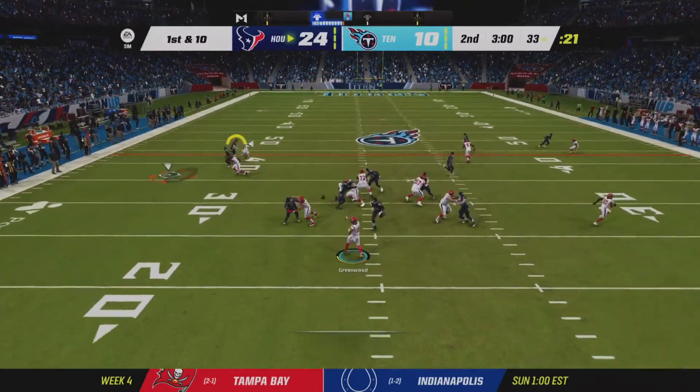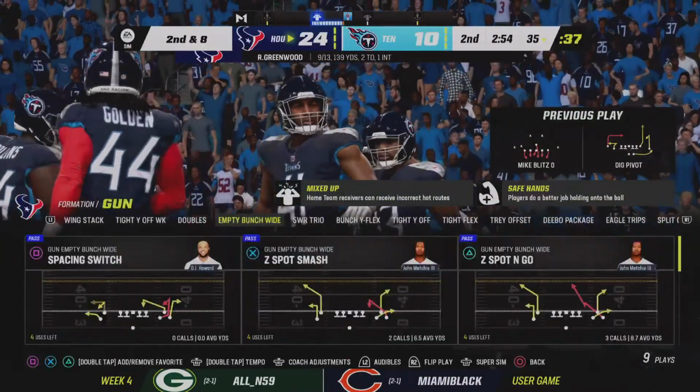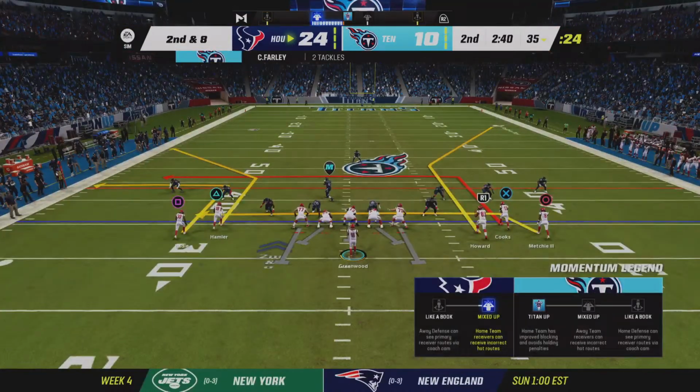On 1st and 10, Greenwood. It's caught left side by Cooks. A short gain of just over 2 yards as the first half clock dips inside of 3 minutes. 8 yards to go on second down.